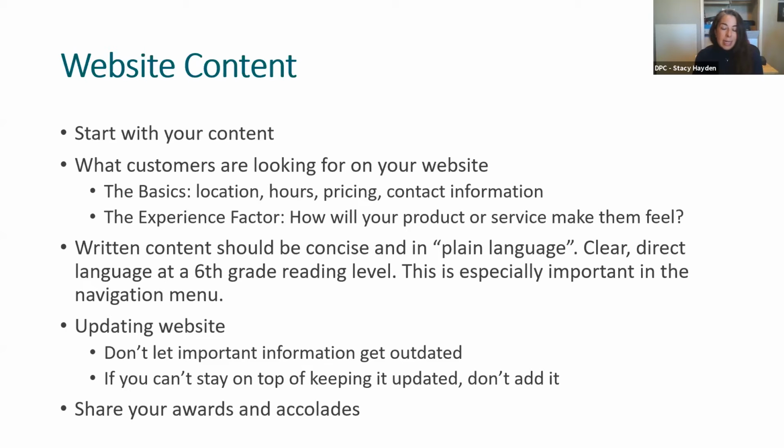So if you can't have content on your website that you're able to stay on top of, either because you're too busy, or maybe working on the website's a little bit too challenging for you, or your web designer's on vacation, it's really better to just not even have that information on your website. But again, it's so important. Having a website that's updated and having the basics and having the experience factor really should be a top goal. And it doesn't have to take long. I'll give some examples of some Delta websites that do really good jobs with this. And I was able to talk to some of those business owners about how long it takes to actually keep their websites updated. And sometimes the time is minimal.